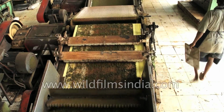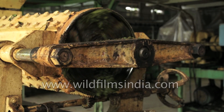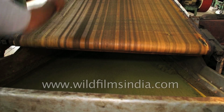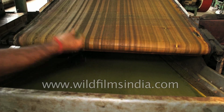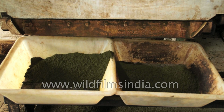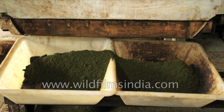Then the leaves are torn and crushed, after which they take the shape of small particles. These small particles are then laid on a conveyor belt where they are further cut, the waste is removed and the leaves are then rolled to smoothen them. This process leaves the tea leaves smooth and waste-free. Once the tea gets smoothened, it is stored in a container for the next step.